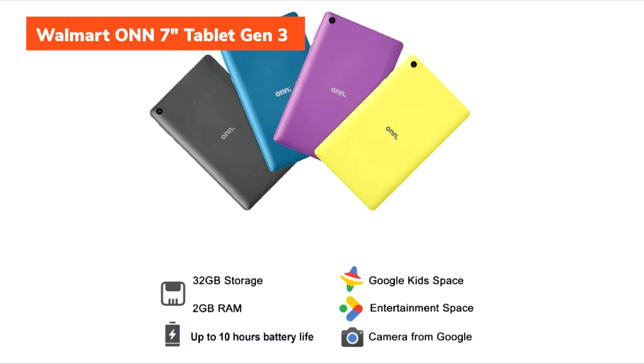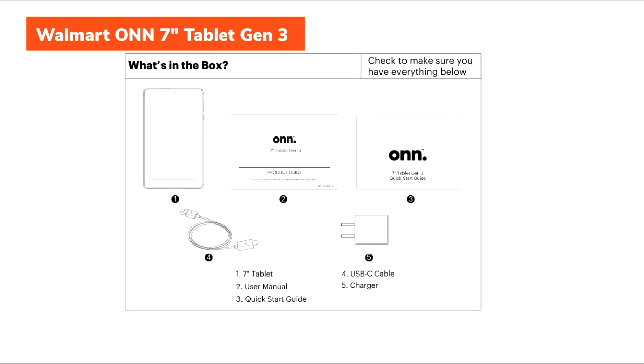Performance and processor. The Amazon Fire 7 tablet is equipped with a quad-core processor that delivers reasonable performance for basic tasks such as web browsing, streaming, and light gaming. It's not the fastest device on the market, but it performs smoothly enough for everyday use thanks to effective optimization for its hardware.